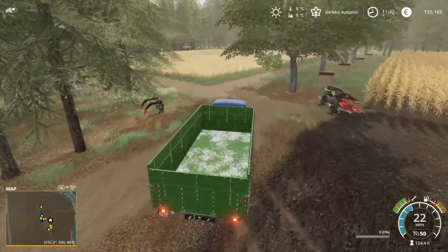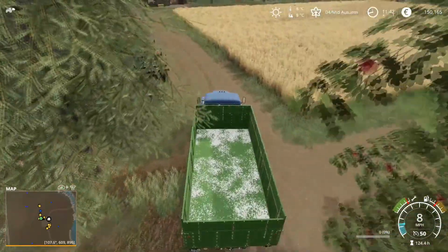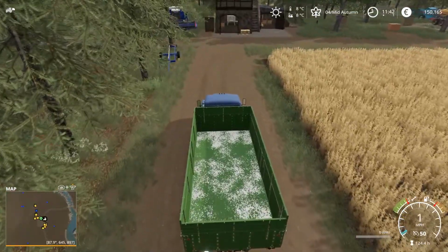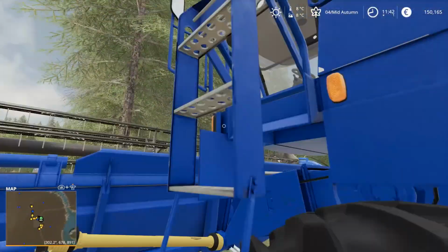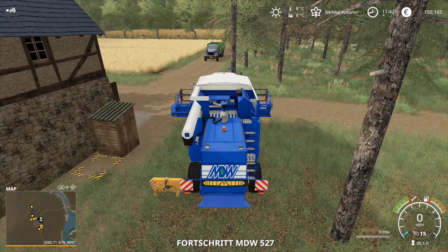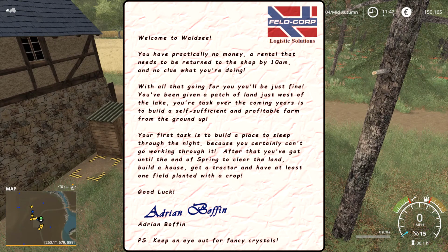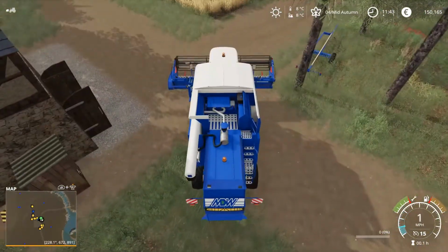So what I shall do now is park this over here. If I can find a thing. Yeah, this will do. Park it here, and let's go get our harvester. Get some harvesting done. Now, the thing is, I did find that letter, which I shall flash up on screen. The original welcome letter we had when we first got here. And basically, it says, your task over the coming years is to build a self-sufficient and profitable farm from the ground up. Well, obviously we've been making money, but that's been more forestry than farming.